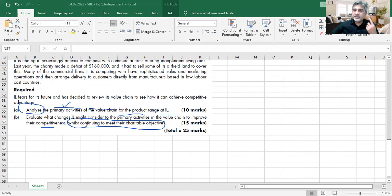But while making recommendations for improvement, you should not be missing out on meeting the objectives of a charity, the charitable objectives, whatever they are. Don't forget that it's not a commercial organization. So there might be many recommendations. If the same scenario is given and the same conditions exist in a commercial organization, you might have given some other recommendations which are more profit oriented, more related to shareholder wealth maximization, and you could be very brutal. I'm using the word brutal.